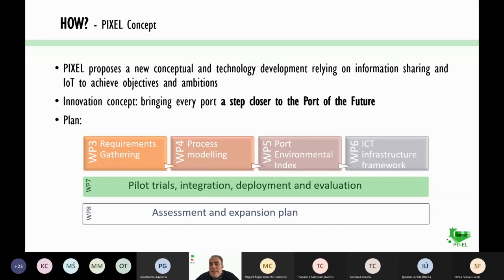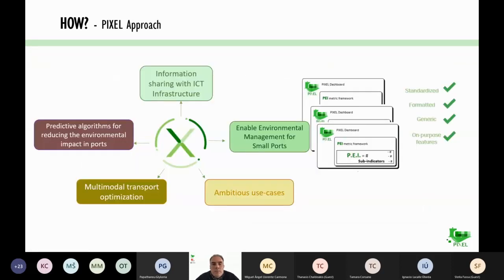The plan is structured in the work plan of the project, which covers gathering the requirements, modeling the different processes, achieving the results of the Port Environmental Index, and providing an ICT infrastructure with the IoT platform and the Pixel Information Hub. With all these enablers, we develop the different pilot trials, evaluate them, and later assess the results, provide an expansion and extendability plan, and provide a convincing and credible business model in order to exploit the different results of the project.